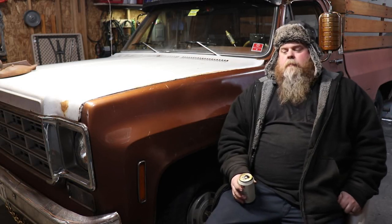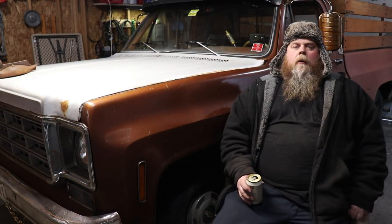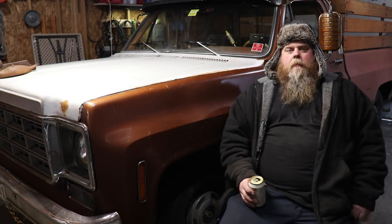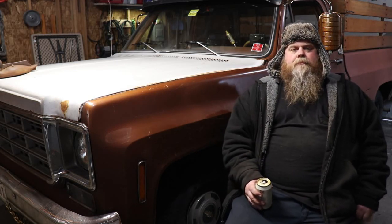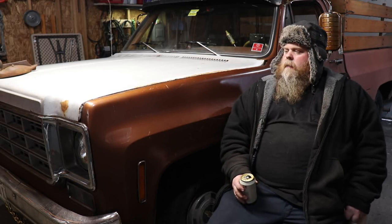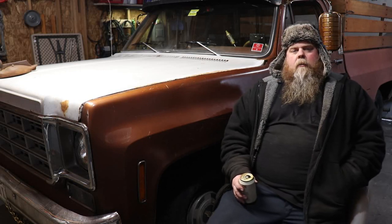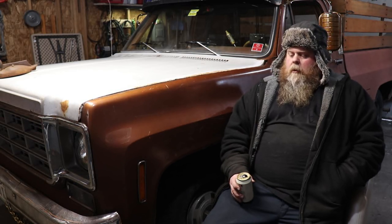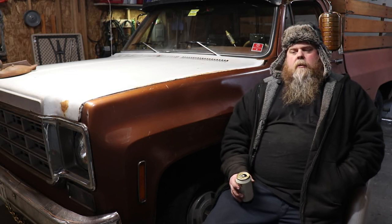Well, welcome back. Today we got the old farm truck sitting in here, soaking up the heat. And I'm going to do a little backstory on it. Some of you are familiar with it. Some of you still get it confused with the original farm truck. And we'll start off by saying, calling it the farm truck has nothing to do with the awesomeness of the farm truck that you see on TV, on Street Outlaws.